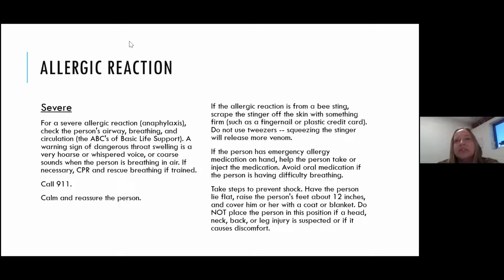Take steps to prevent shock. Have the person lie flat, raise the person's feet about 12 inches, and cover him or her with a coat or blanket. Do not place the person in this position if a head, neck, back, or leg injury is suspected or if it causes discomfort.